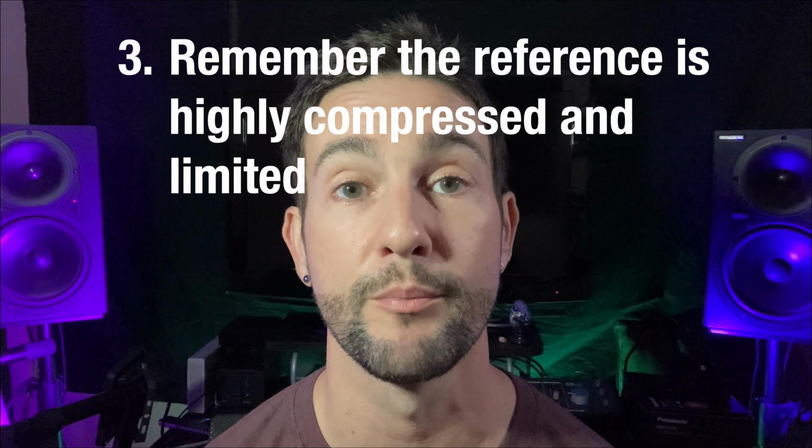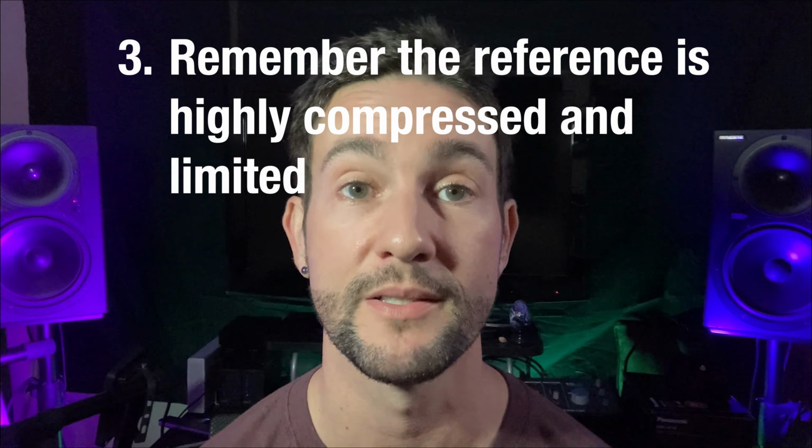Now, the last thing I mentioned is that while we're listening to our references, we don't really want to listen to the hyper compression and limiting that's happening on them while we're mixing. As I've mentioned in previous videos, when we over compress things, this will translate to a smaller and flatter master. So we want to make sure that we're compressing things only when we have to compress them. Have a reason that you want to compress things, whether it's envelope shaping, whether it's adding tone or aggression. Just make sure that you're doing it for a reason and not just because. Once you get to the mastering process, you can start listening to the limiting and the aggression that some of these masters have, and you can model that processing on your master fader.